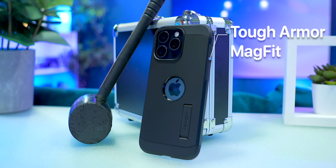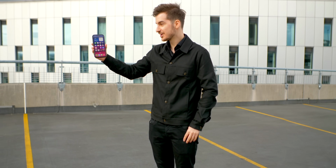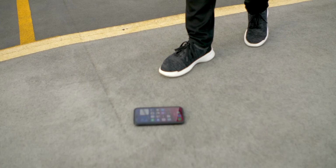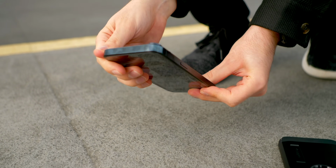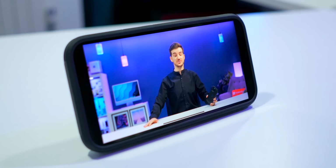The durable Spigen Tough Armor MagFit is their toughest case, and we are going to drop it. 3, 2, 1. Alright, let's take a look. The back is fine, the sides are fine. Yeah, everything is fine. The case also comes with a kickstand, so you can watch videos hands-free.